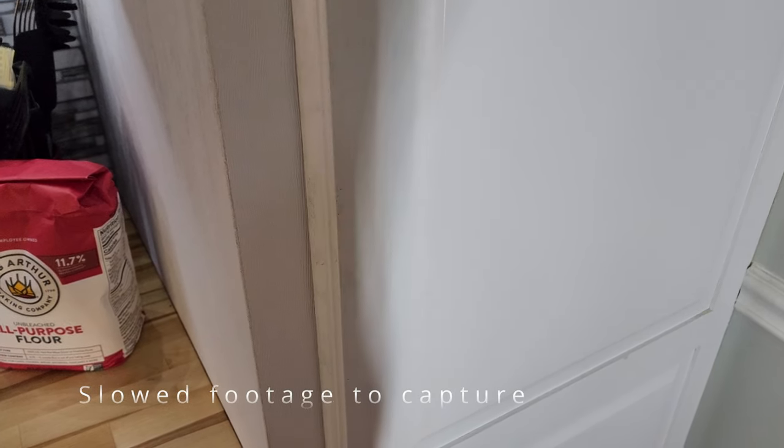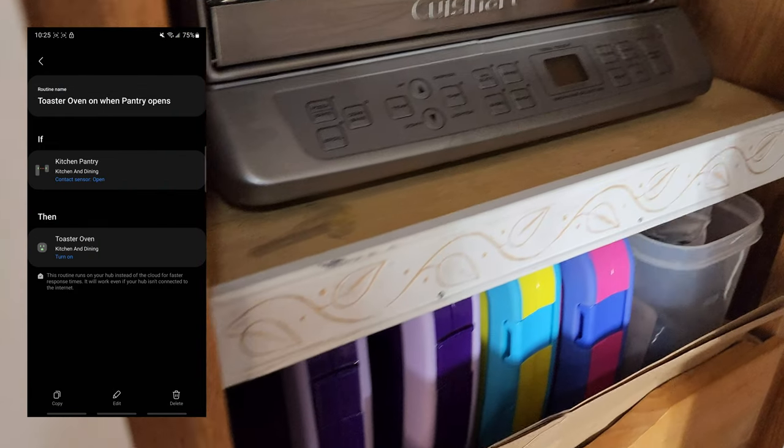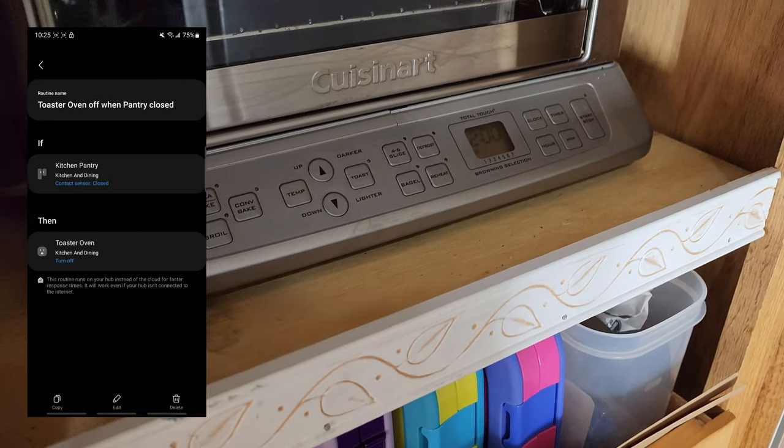To pacify some of the risk and to reflect some of the heat, I installed an aluminum heat shield and fiberglass barrier. From there, I knew I could automate additional safety. The toaster oven power is only on when the door is open, and if you close the door while it's drawing power, you receive an alert from Google.